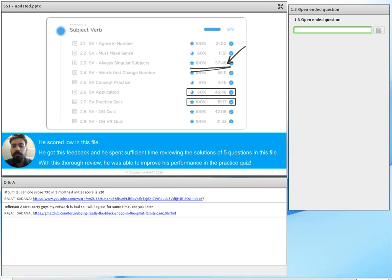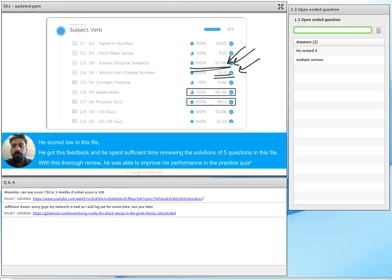Why do you think this guy has 58 minutes over here and 55 minutes over here? Why do you think that? I mean, e-GMAT students, this file, you've gone through these files. They're more around 30 minutes. Yes, he had multiple reviews. What forced him to do that? The feedback that he got from the system saying, you've not done it well enough, my friend. You've got to fix those errors right then and there.